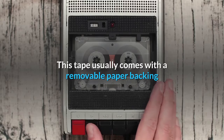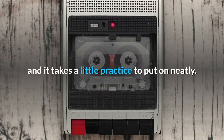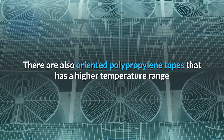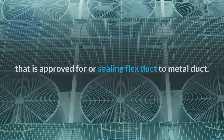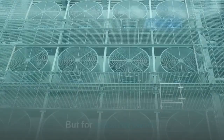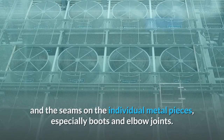This tape usually comes with a removable paper backing and it takes a little practice to put on neatly. There are also oriented polypropylene tapes that have a higher temperature range and are approved for sealing flex duct to metal duct. But for metal ductwork, mastic provides the best method to completely seal both the connections between pieces of ductwork and the seams on the individual metal pieces, especially boots and elbow joints.